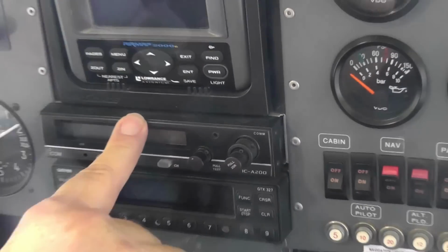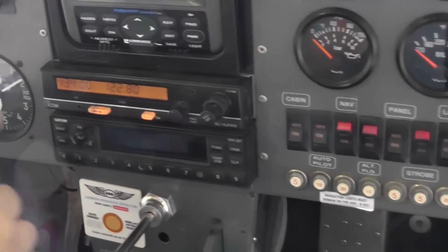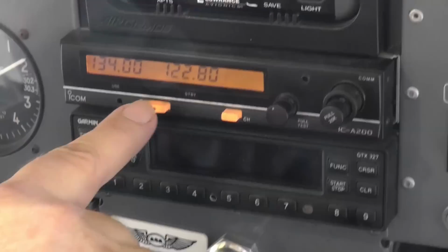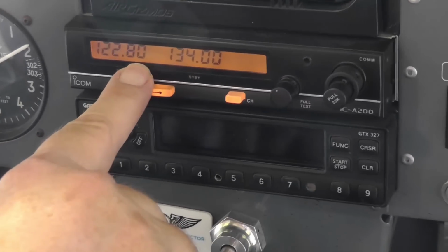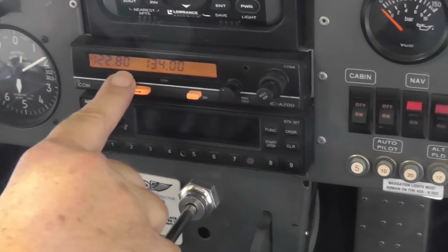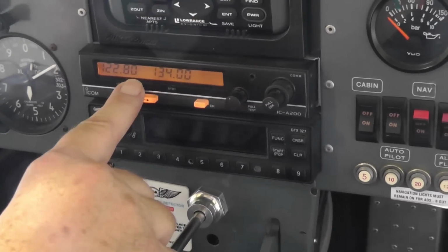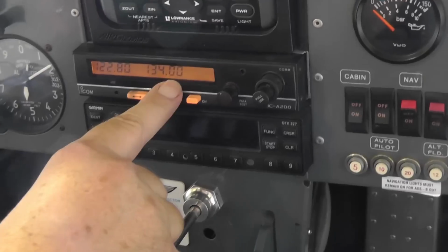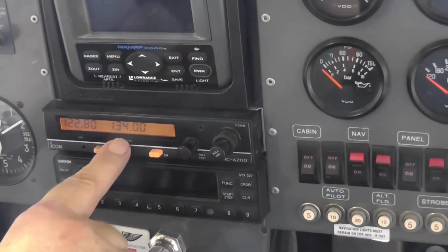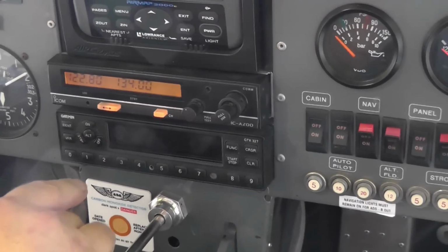Okay, we've got a radio right here. The radio is made by ICOM, which makes ham radio gear. 122.8 is the frequency that pilots use to talk to each other around this airport, which is an uncontrolled airport. So pilots coordinate with each other in a very structured way. 134.0 is the so-called ATIS, which is the frequency where you get the weather and so on.